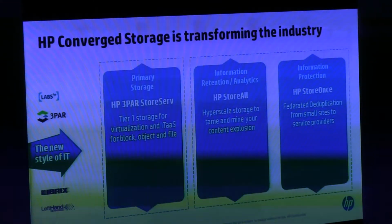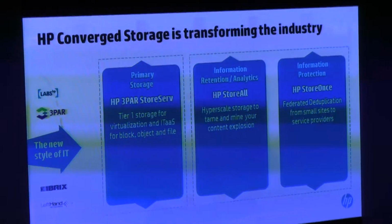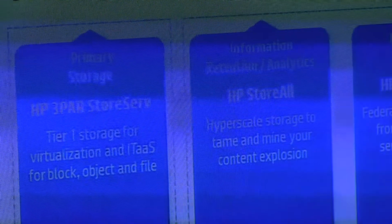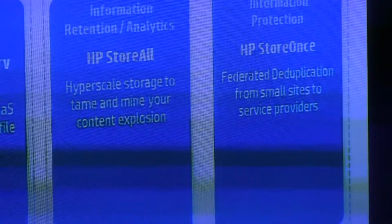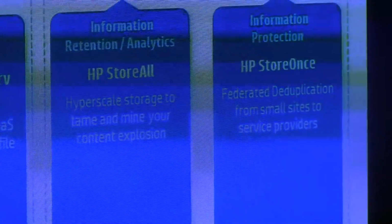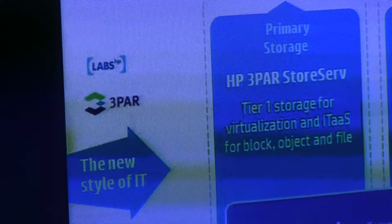In the bucket of information retention and information protection, we've got some really great industry-leading solutions in StoreAll and StoreOnce. So you've got hyperscale storage to help you store a lot of unstructured data, as well as StoreOnce to help you protect and deduplicate that data. And we've taken some of the technology, and you see on the left-hand side, we have a huge partnership with HP Labs, 3PAR, IBRIX, LeftHand, and melding those together to bring some unique things to the market.